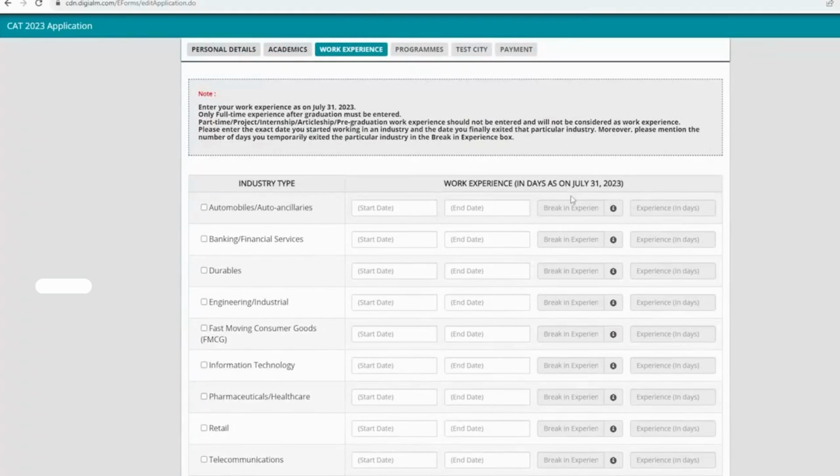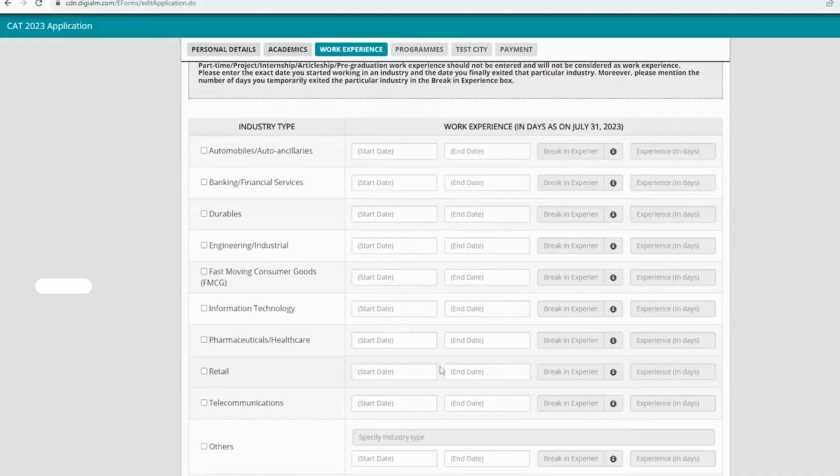Now coming to the third section, here you need to enter all your work experience details. If you are a candidate with work experience, enter your experience in days as on June 31st, 2023. And if you are a person who doesn't hold any kind of work experience, then you can leave this section and move forward.